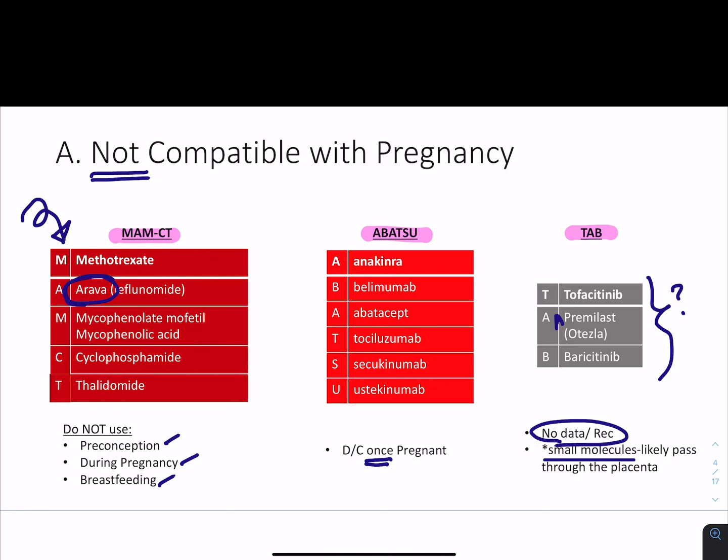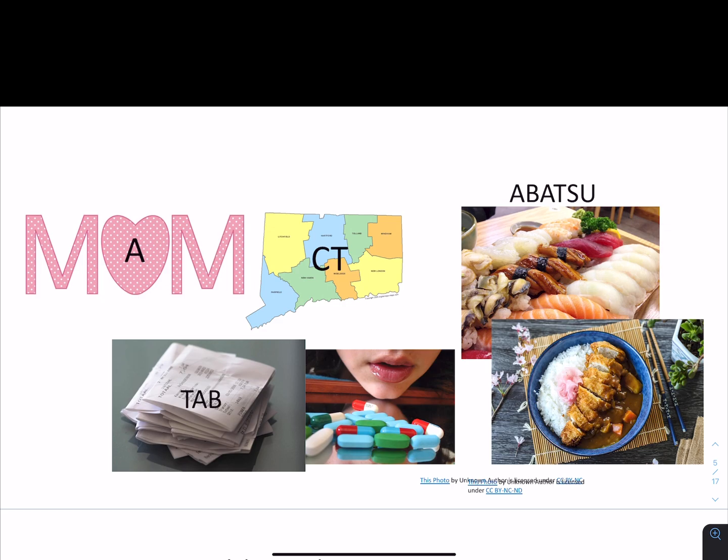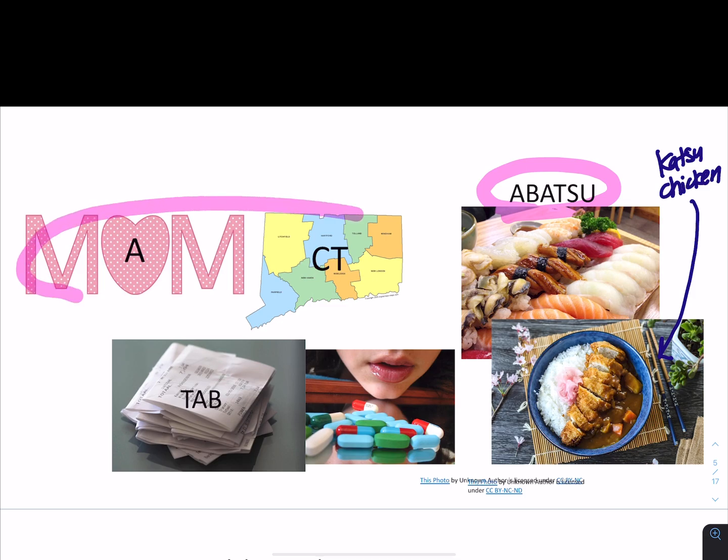So how are you going to even remember these acronyms? I came up with a little story. It's not the best story, but hopefully it'll help you remember. A new pregnant lady goes to Connecticut to a famous sushi restaurant called Abatsu to get some katsu chicken. She gets a tab, or the bill, that is so big that she has to give her rheumatic medications in exchange for the food because she couldn't pay for it. So she no longer has the medications, but it's good because she shouldn't be taking those medications anyway. So again, MAMCT or MOMCT, Abatsu, and TAB.